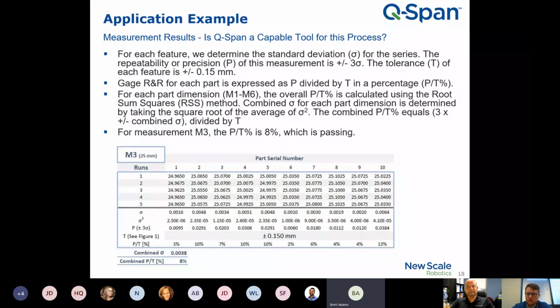So after we've collected a series of measurements on the sample parts, we can calculate the gauge R&R for our run of measurements. This is expressed as a P over T percentage of the system for a specific measurement. The P over T percentage is the ratio of the precision of the measurement system. In this example, P equals the measurement repeatability, and that will be divided by the total part tolerance. The ratio is expressed as a percentage, and a low percentage indicates the variation of the measurement system will have a small impact on precision of the part measurement.